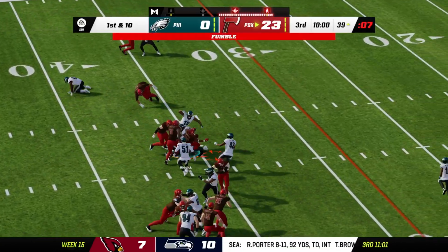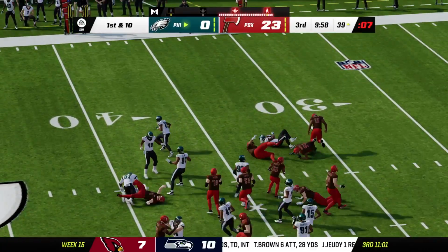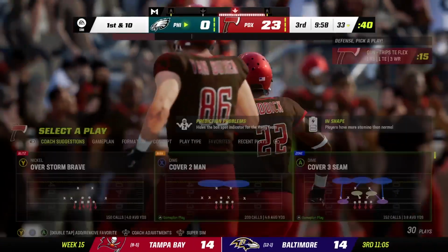One back in the back. And now a fumble. The ball's out. And it's picked up by the Eagles. And they have the football and will set up shop at the 33-yard line.